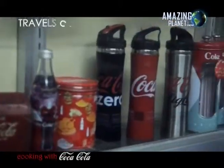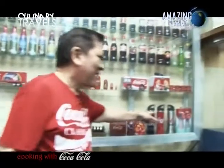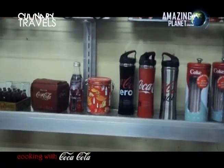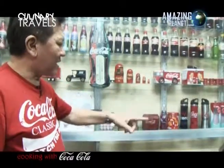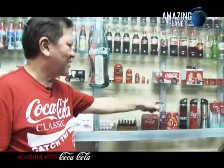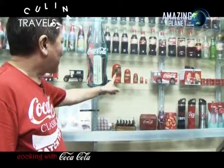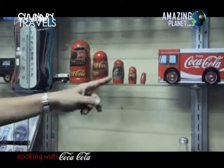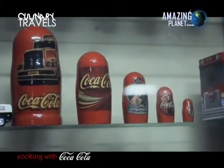And this one, I got these three in Prague. They were selling Cokes. You buy Coke and then you can buy either Coke Zero, the original Coke, and the Coke Light. This one, I got it in Russia. 1, 2, 3, 4, 5 inside one container.